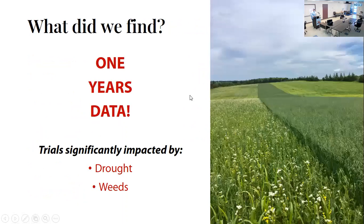What did we find? Just a proviso before we get going. This is 1 year's data, so always keep that in mind. We're not going to hang the hat on what we say today from these trials. It's just to start looking at some trends, and that informs how we look at next year's trials or future years' trials.